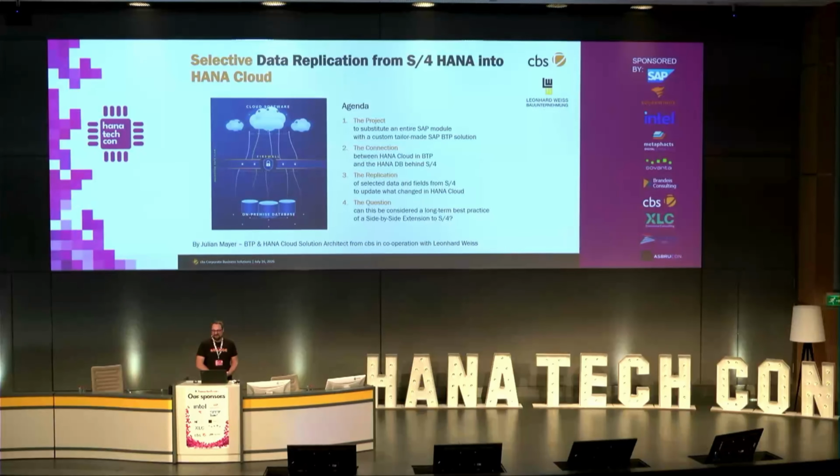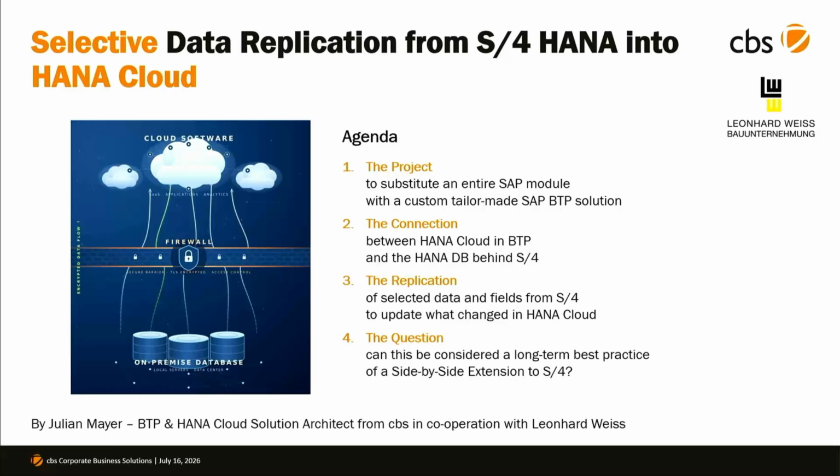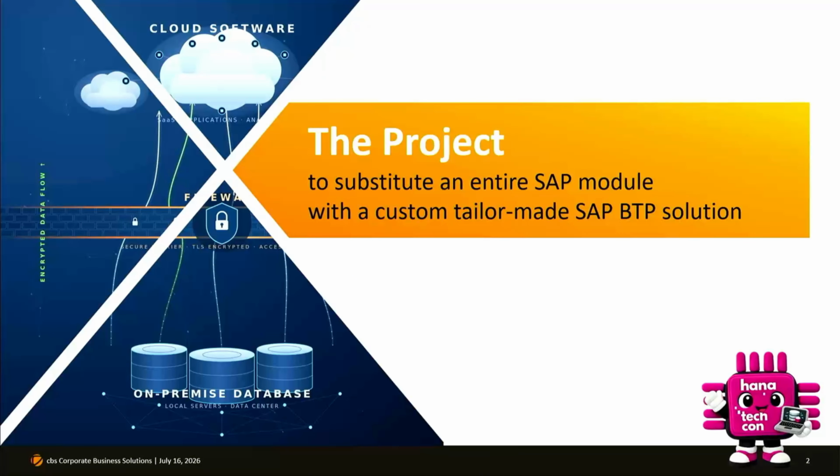Today I want to tell you about a challenge we had with a customer implementing a self-made BTP solution as a replacement of an SAP module which got retired. Perhaps a little disclaimer, the title might be misleading. It's nothing about selective data transition or replication from S4 to S4, or from ECC to S4. It's a project experience from the applied way of the HANA. So not a deep technical presentation.